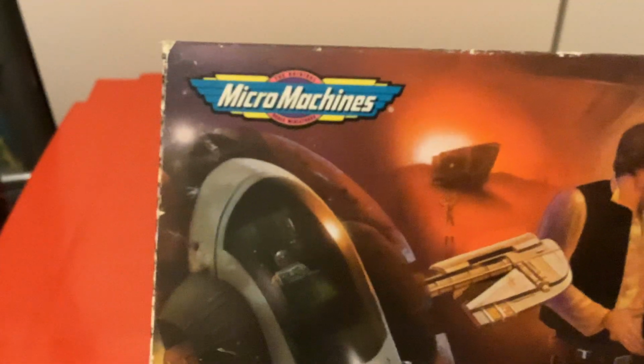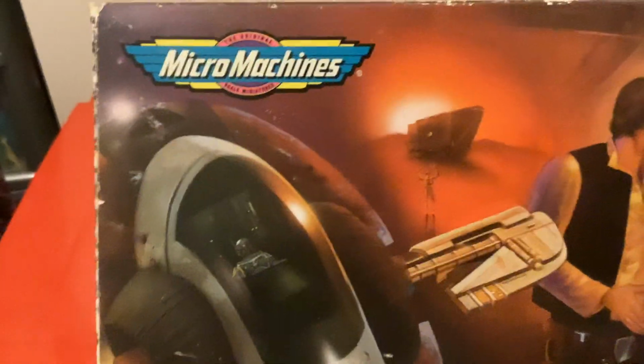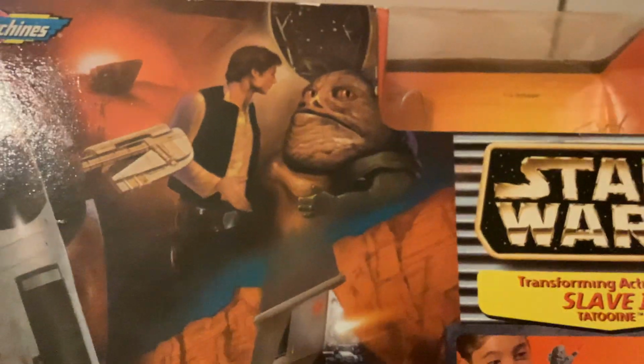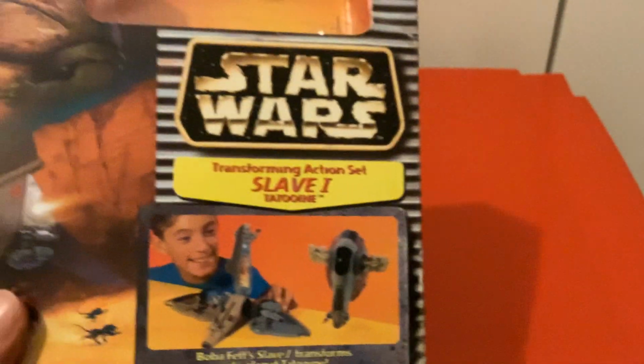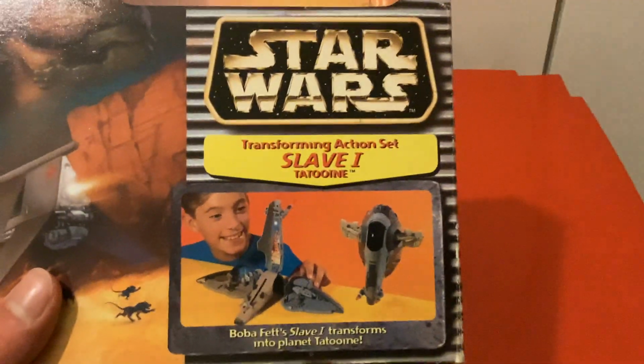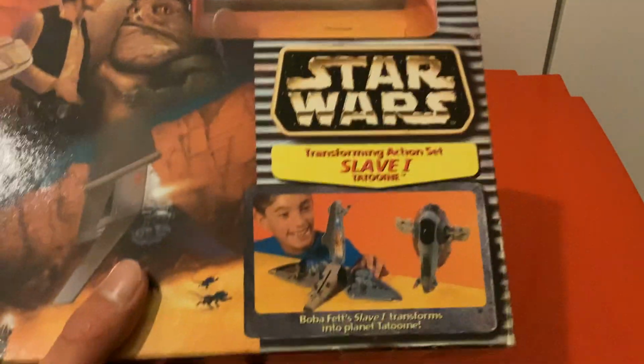As you can see, we've got the original scale miniatures logo at the top left, followed by a beautiful picture of the Slave I with Boba Fett. We have Jabba and Han Solo. We have the T-16 Skyhopper shooting down womp rats. We have the gold Star Wars logo.